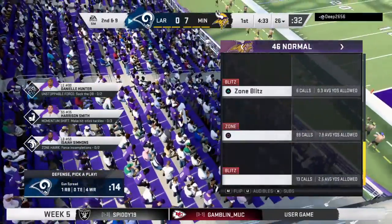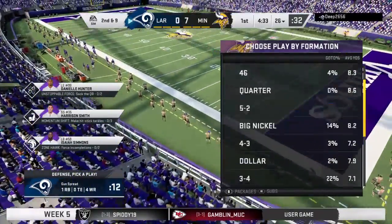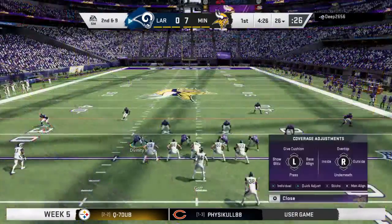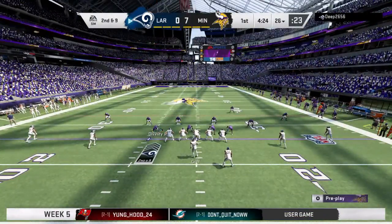I think doubling him has to be a priority because you can't move up to the next level if you don't take care of him first. The last play got just a yard. Here's 2nd and 9 from the 26.